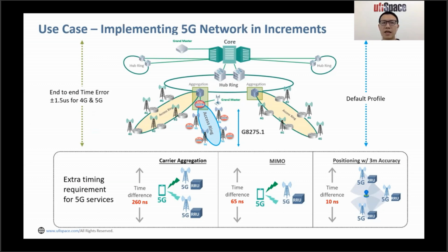So instead of updating their old equipment, they wanted to extend their network, but doing so without affecting their existing LTE network. Their network was built in rings, with the core aggregating several 10G hub rings, and their hub rings aggregating a bunch of 1G access rings. The access rings are the nodes where they could connect with their customers. They had a grandmaster clock at the regional core, which could act as the timing source for that region.